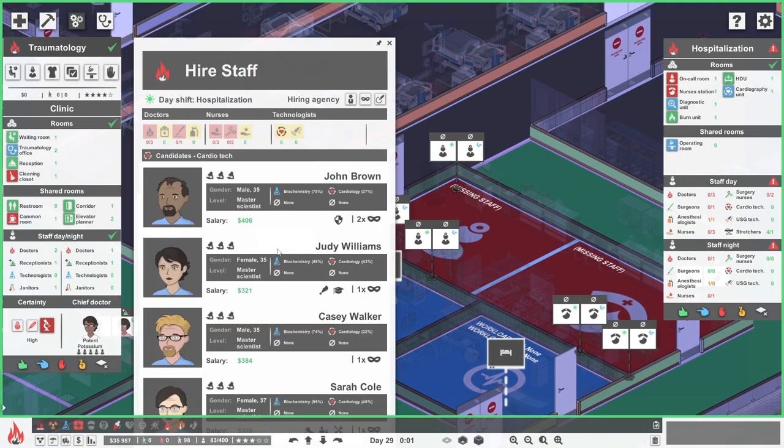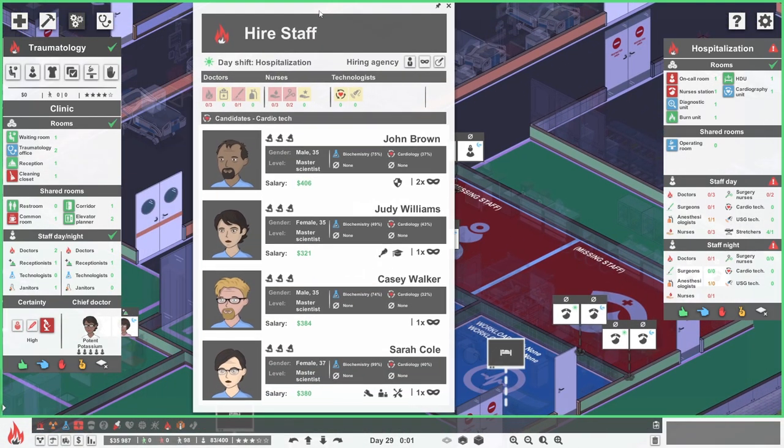Let's do our wonderful lab technician. So here we go. What are you doing? You're a cardiotech. So we want to make sure that you have good cardiology. I mean, Judy Williams is looking pretty good. 43%. She gets a bit hungry quickly. But you know what, Judy? I understand that that's fine. And she uses her free time to study. She does have a hidden perk, however. Let's reveal what that is. She's a fast learner. Okay, right.